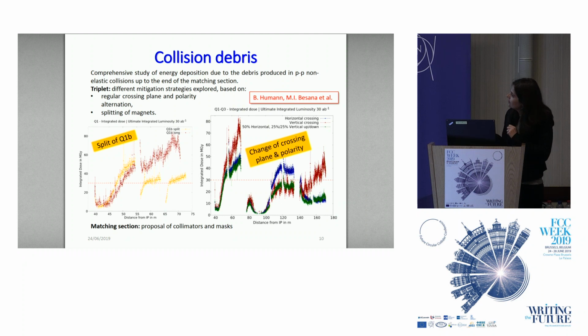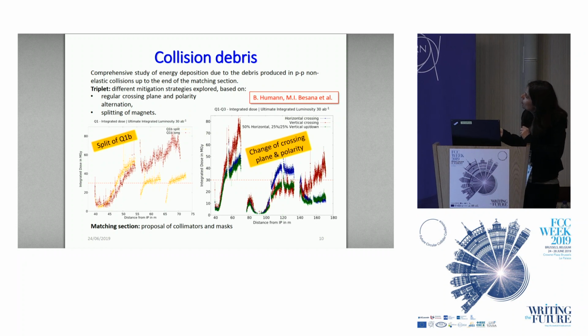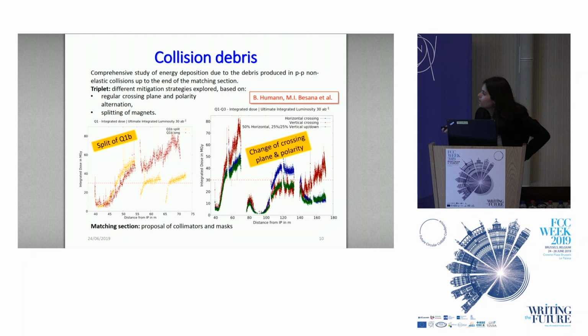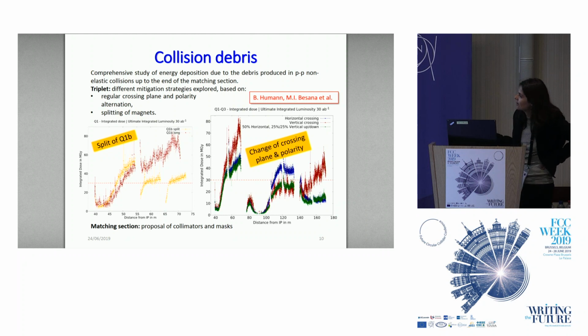Here you see the integrated peak dose in the triplet. These are the 3 quadrupole magnets. And as you can see, in case of vertical crossing, the peak dose can be quite high with respect to the present limit for radiation dose. By the way, alternatives have been explored, and here you see that the change of crossing plane and polarity, up and down, can bring to the green curve, which is already better than the red one.